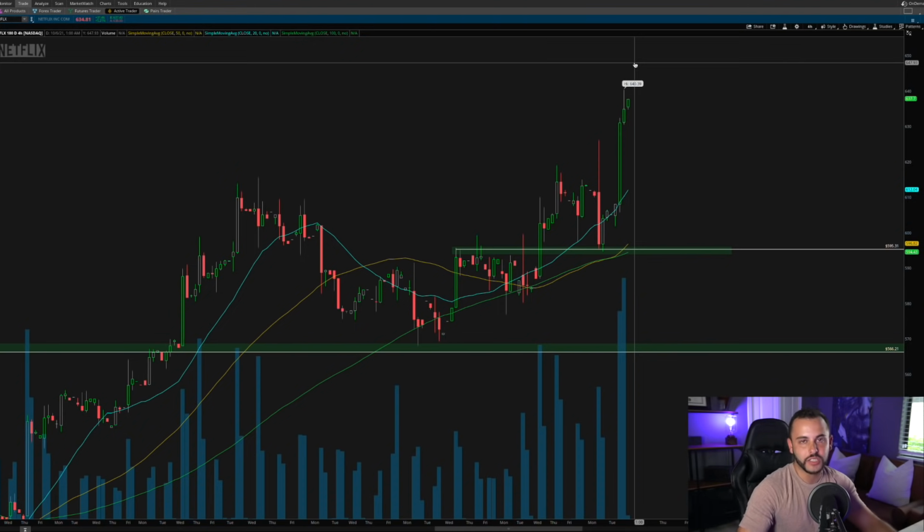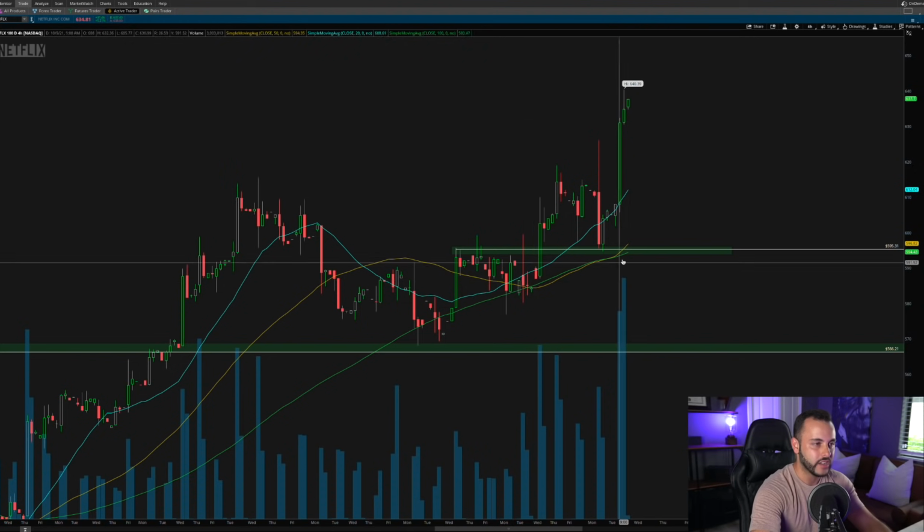Here is what we were watching today on NFLX. So you guys can see there was this 595 level, a very important level on NFLX. Last week, we got this push through 595. This was acting as previous resistance here. We pushed through that here on NFLX. And by the way, this is the 4-hour chart. So we pushed through this on the 4-hour chart, pushed higher, pulled back.